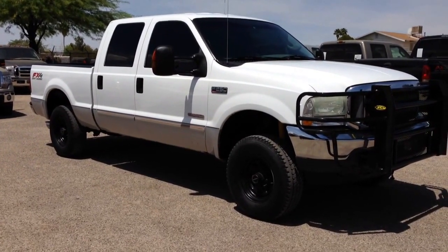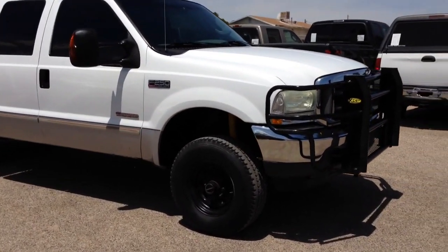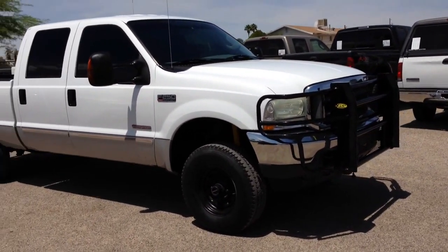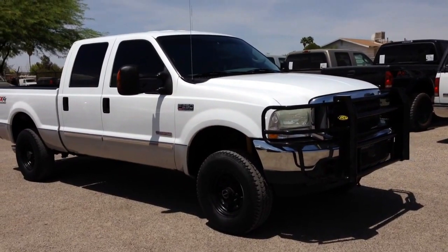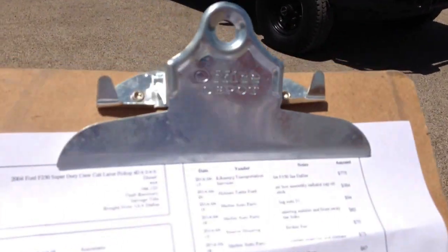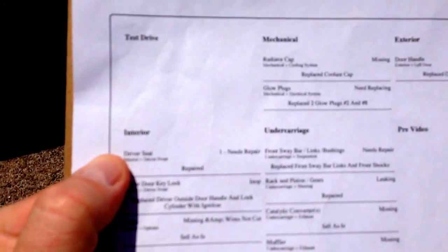When we get it in, we do an intense 2-hour inspection with the wheels off, running, driving, monitoring temperatures, the whole bit. And we end up with a sheet like this at the end. And I will tell you what we found. It got a radiator cap. It got number 2 and number 8 glow plugs replaced.